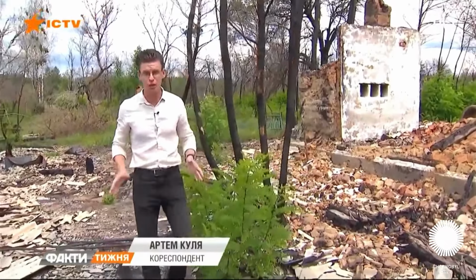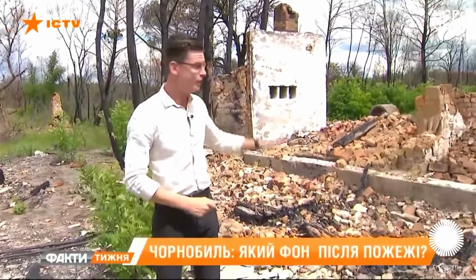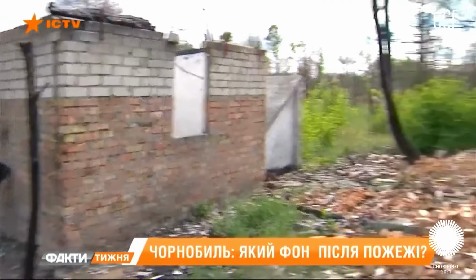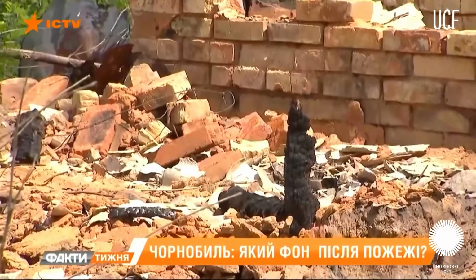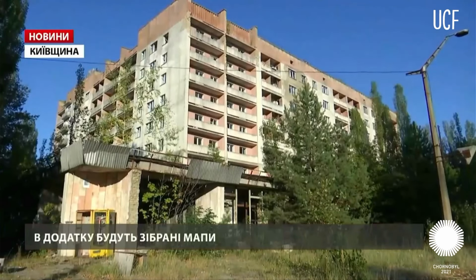This used to be the house, which was quite okay, even though nobody had lived there since 1986. But after the wildfires, you can see that a lot of the buildings were demolished. Some of the others still survived.